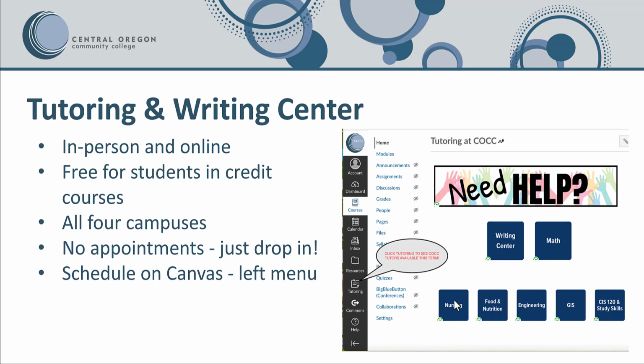Again, remember I said it's everyone's goal here on campus, no matter who you're dealing with, to have you succeed. And that is no different when it comes to the Tutoring and Writing Center. They offer tutoring in person. They offer it online. So as long as you have an internet connection, you're not having to drive all the way to campus to get help. Help is available. So make sure you reach out and get the help you need to be successful.